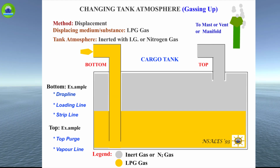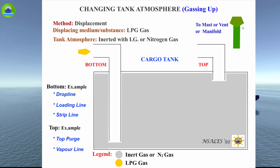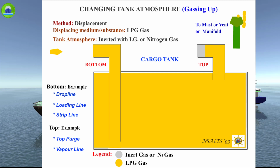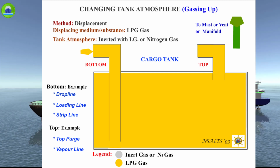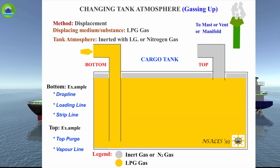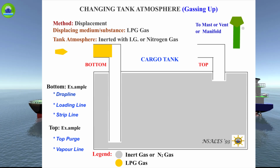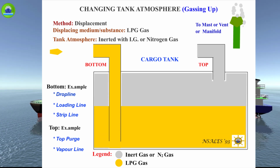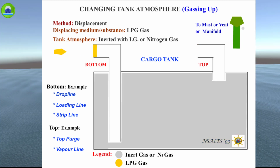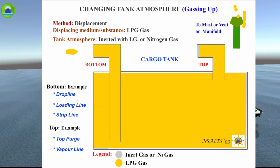And so, let's now proceed to the demonstration of gassing up methods and introduction. It is possible to gas up the cargo tanks using the series or cascade method of purging. This is where the vapor is introduced into the bottom, taken from the top of the first tank and fed into the bottom of the next, and so on and so forth, rather than venting it directly to the atmosphere. This method minimizes the amount of cargo loss and also ensures that all but the last tank are fully gassed up, which ensures easier starting of the reliquefaction plants.